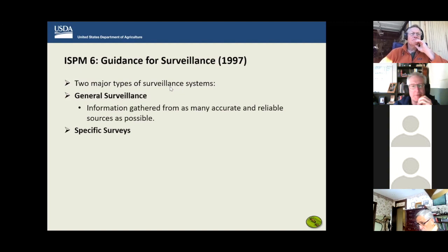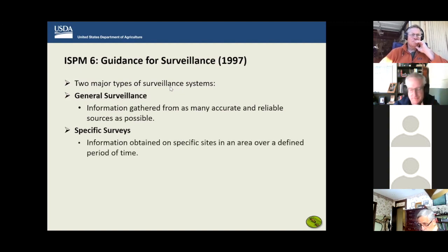When we think about specific surveys, kind of mincing words here a little bit for the international world, it's obtained about specific sites and or a defined period of time. So if we think about something like the potato cyst nematode, that's going to be in a specific site and over a specific period of time that we're doing those surveys. So kind of the difference being that historically, let's say potato cyst nematode is known to occur in Europe versus specifically we know it's in a specific region in Idaho.